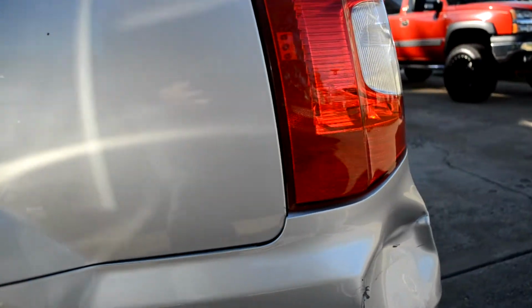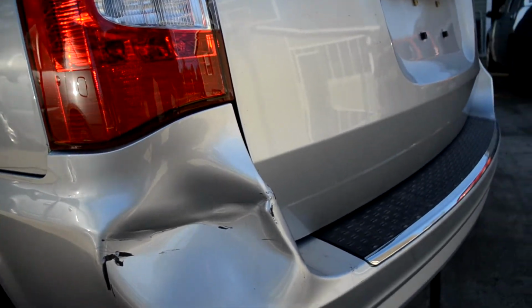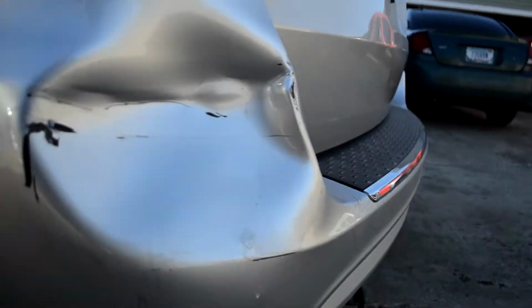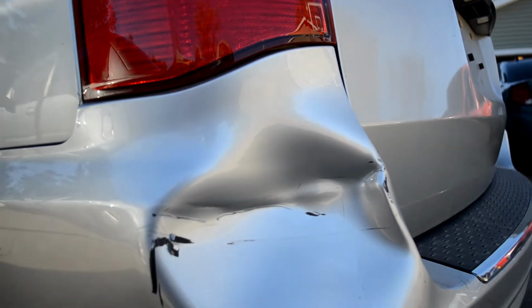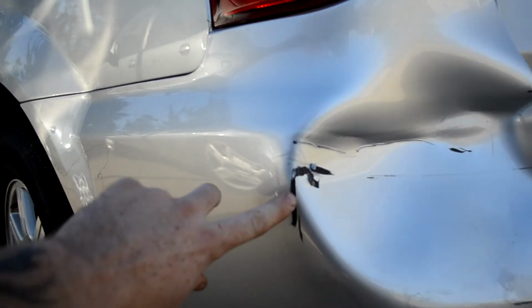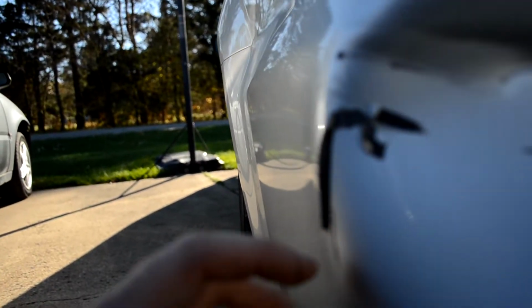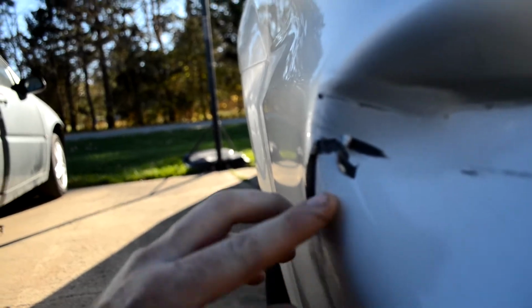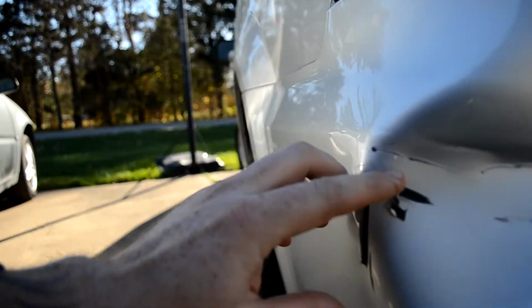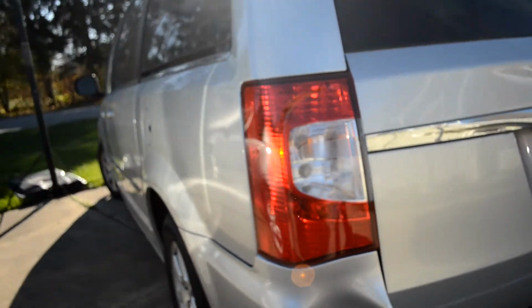Other than that, the only other spot that I have to worry about, which will be an easy fix, is right here. You can see the rear bumper. So we're going to go ahead and pop the rear bumper off. We'll heat this up and work this crease out of here, this dent. Hopefully it comes out pretty good. Obviously that's pretty deep, I don't know if you guys can see that. It's kind of deep, but that's alright. Better than replacing the whole bumper.